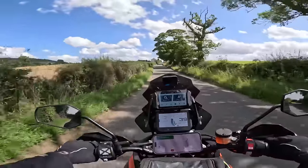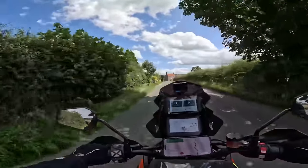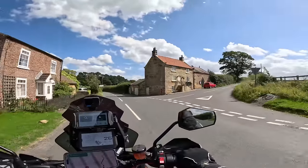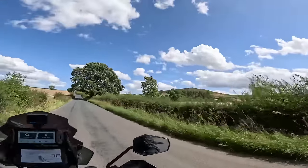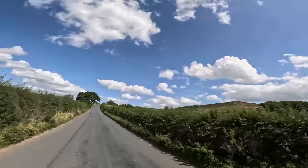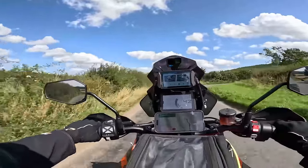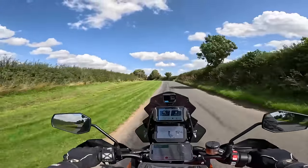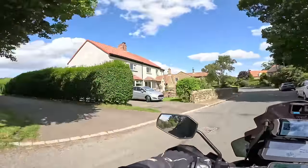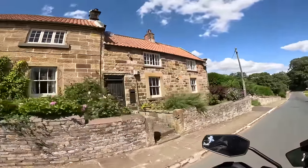So I'm off the A19 now, and I'm just skirting the northwest tip of the North Yorkshire Moors here. I'm thinking that's a cracking place for a cup of coffee, right on the top of there. Probably impossible to get to. Bloody hell, someone took the road away. Look at this beautiful little village. So many of these little villages or hamlets or whatever they're called, scattered throughout the North Yorkshire Moors. Beautiful they are.